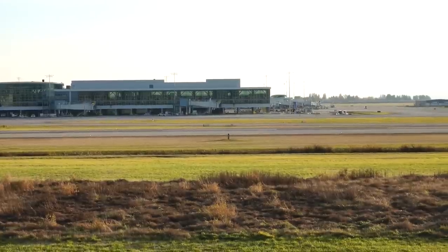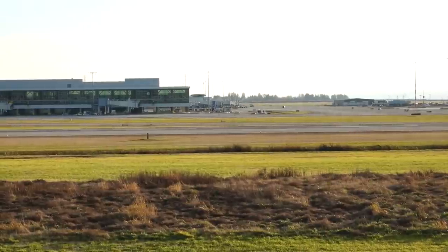Transport 951, clear to land, runway 26 left. Clear to land, runway 26 left, transport 951.